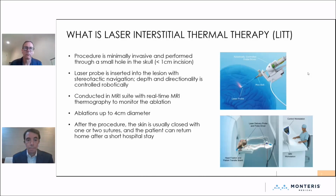So let's start with an overview. LITT, laser interstitial thermal therapy, is a thermocoagulation intervention. It is a minimally invasive procedure that is performed very similar to a stereotactic biopsy, for those who are unfamiliar with the procedure, and it begins in the very same way. In the operating room, a stereotactic frame is placed. For many patients, this begins with a stereotactic biopsy, which is one of the benefits of LITT. This can be used as both a diagnostic procedure and then transitioned to a therapy. It's performed through a small burr hole in the skull, very similar to a stereotactic biopsy.